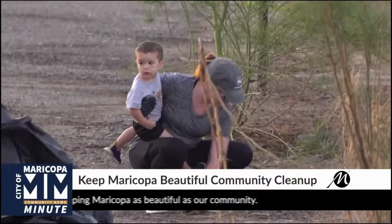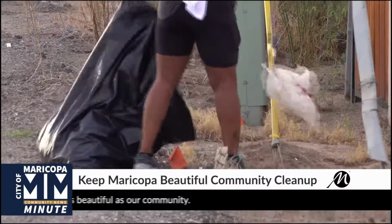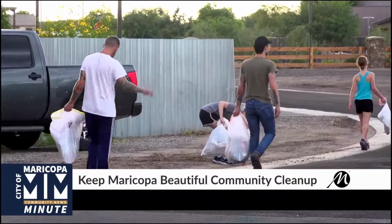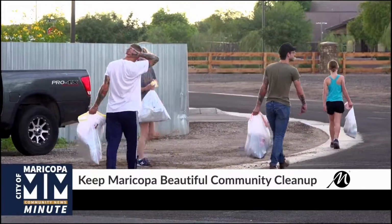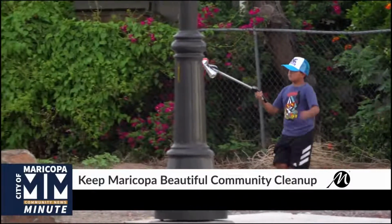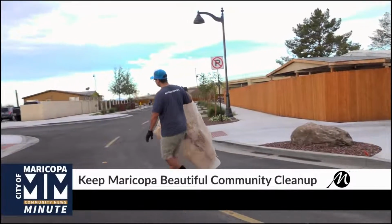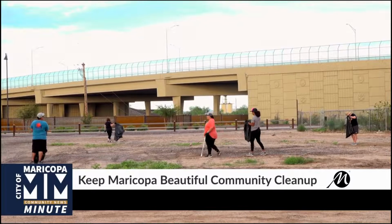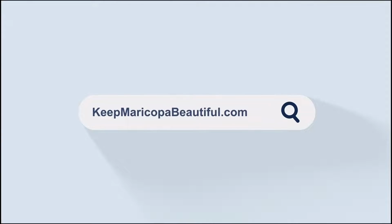Keep Maricopa beautiful by collecting multiple bags of litter during the 2-hour-only event. To learn more about the next community cleanup event, please visit keepmaricopabeautiful.com.